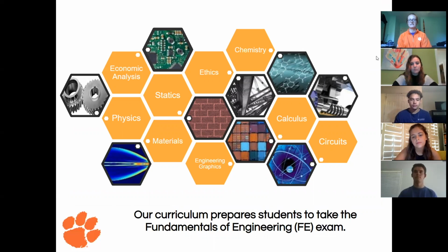And basically what this means is we take classes in all of these honeycombs, and we touch and learn about all of them, and they're all included on the Fundamentals of Engineering exam. We shorten that to FE. The reason why you would take the FE exam is so that one day you qualify to take the PE exam, which is Professional Engineer. When you're a professional engineer, you're able to sign off on documents and drawings and things like that, and it can sometimes be valuable to your career.